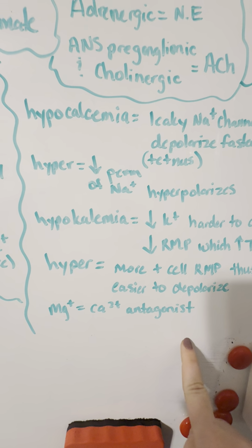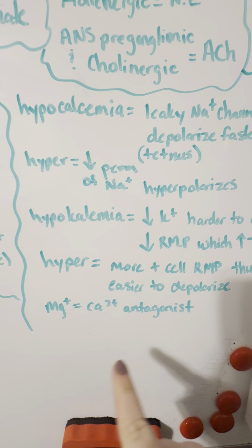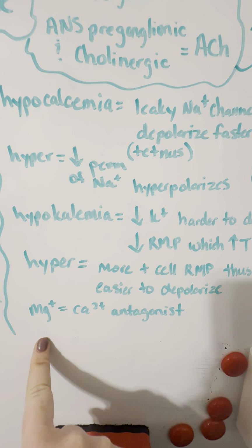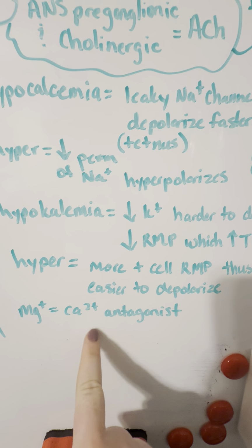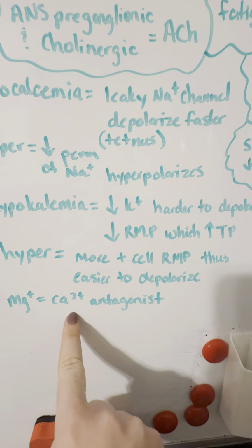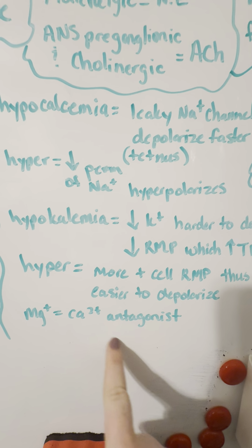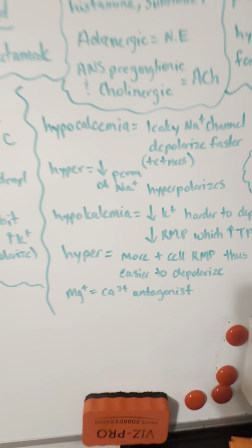And then this one I find interesting. This makes sense because magnesium is a calcium antagonist. So if we want our muscles to stop contracting, if we have some twitchy muscles, we take magnesium, right? That's because it blocks calcium release. Calcium release is what causes a neurotransmitter release that causes a muscle contraction. So that makes sense, right? Okay.